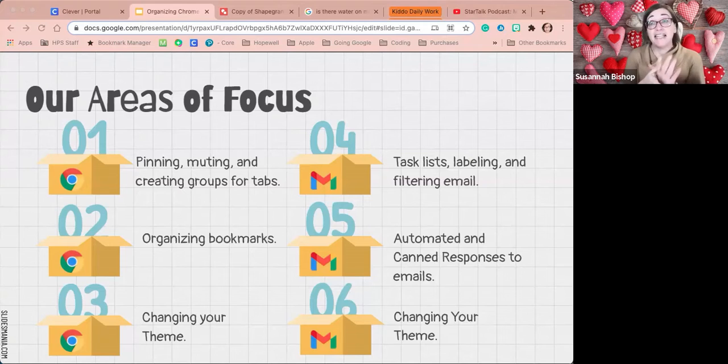We're going to look at how to label your email. Again, color coding. You can tell a theme. I really like to color code things. And then to filter it so that Google will color code those things for you and just do it. You don't have to go through each individual email unless you prefer to set up those filters. We're going to look at automated and canned responses. Actually, they just changed the name to templates, response templates.